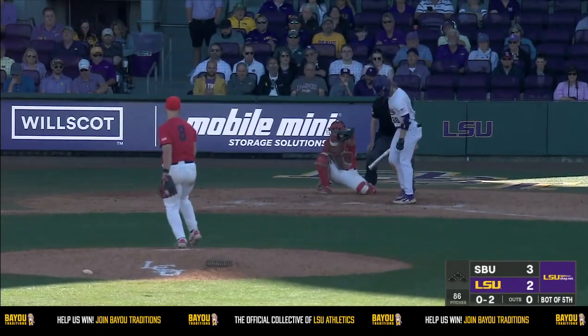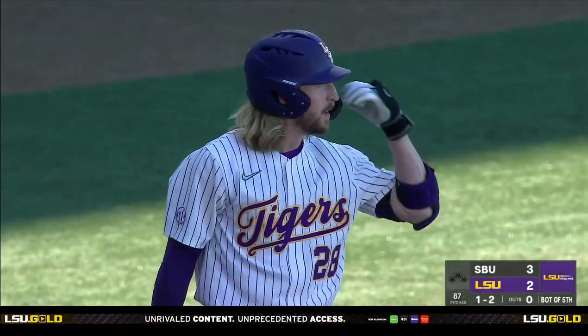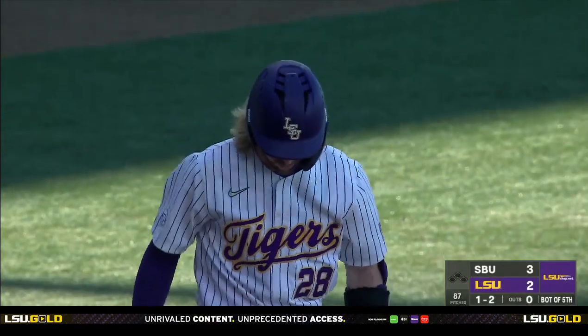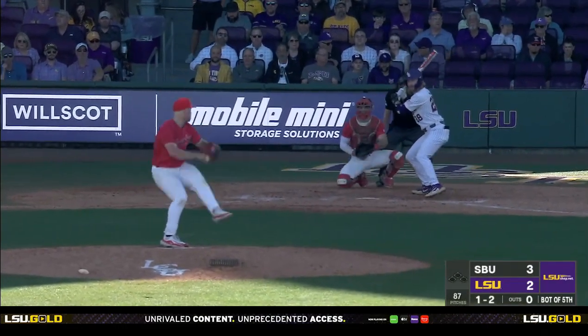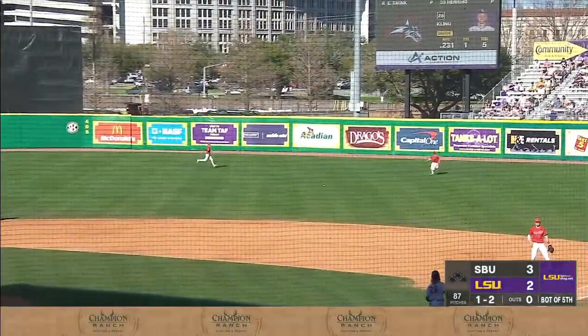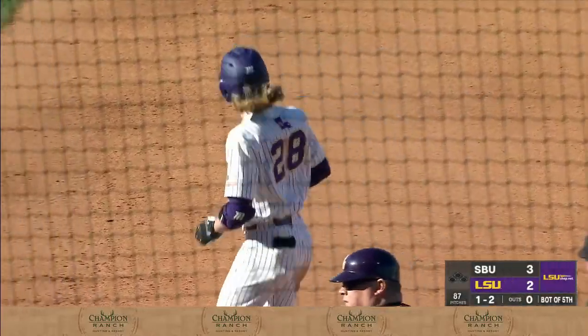The 0-2 to Kling. Just missed outside, maybe at the letters. It's 1-2. And the left-hander is the designated hitter actually for Stony Brook, Eric Paulson. 1 ball, 2 strikes. Defense is shifted to the left side of the infield for Kling, the right-hander. He goes opposite field. Why not? Into right center field. Kling with a leadoff single.